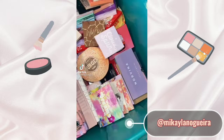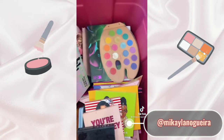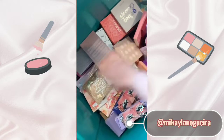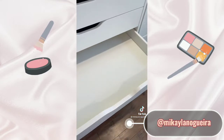Okay, time to tackle the palettes. I got 3 large bins of palettes. They're not organized at all, but we're about to change that. We're gonna make it super organized. I really didn't even know where to begin, but I have all this new palette storage, so I was really excited.